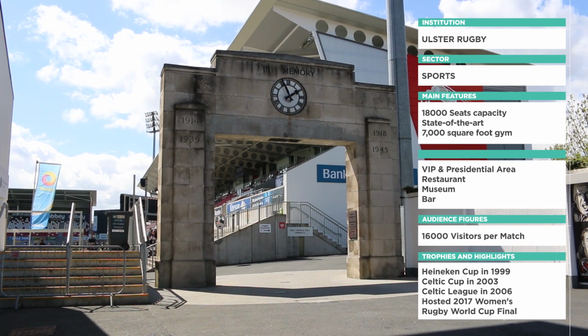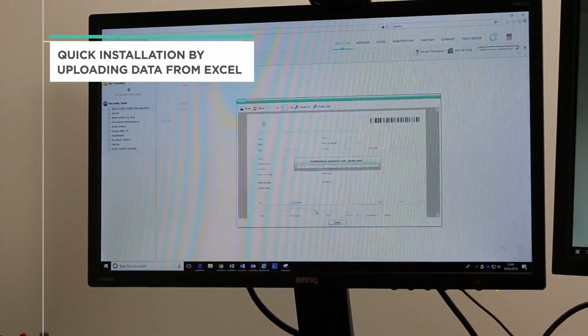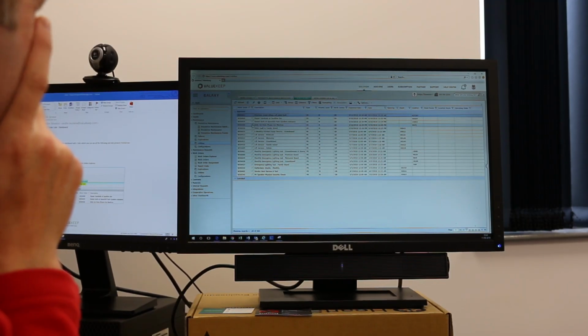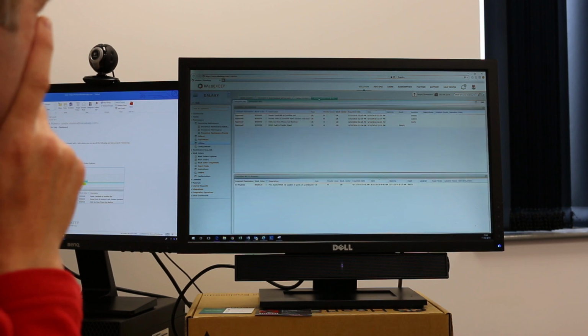When we ordered the Valuekeep system, it was very easy to set up. I supplied Valuekeep with a spreadsheet of all the assets and the locations and the maintenance procedures, and they automatically uploaded that into the system. So whenever we went live, everything was there, and it was very quick and effective to get set up and running.